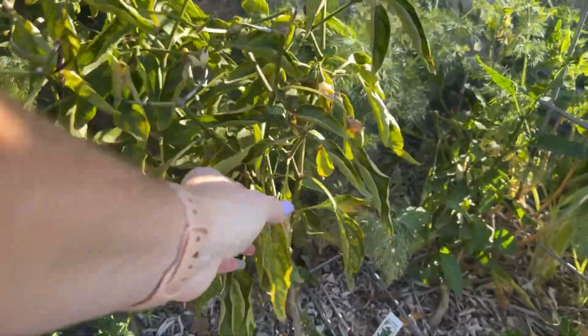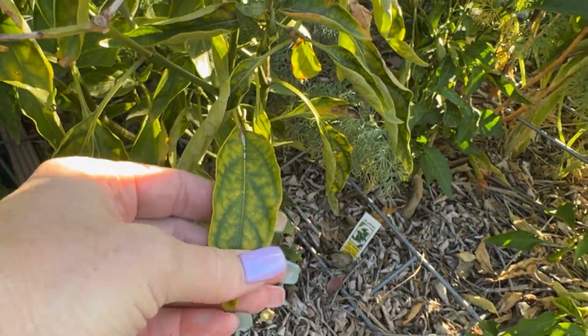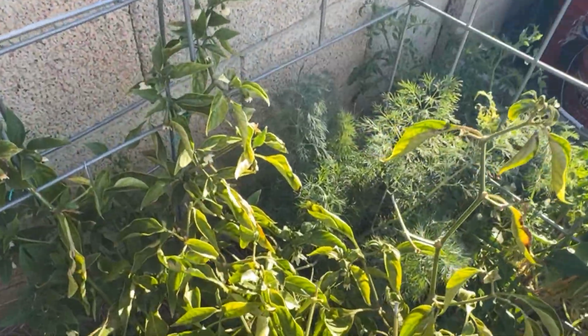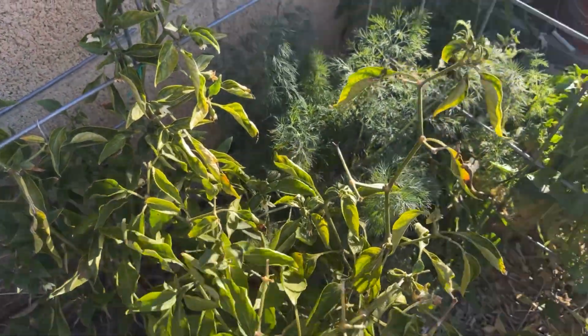Then over here, see again, this type of look. Probably need to get on YouTube and see if I can figure out why. This is a habanero? No, it's a jalapeno.